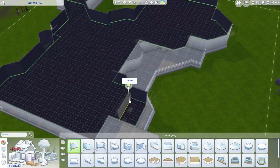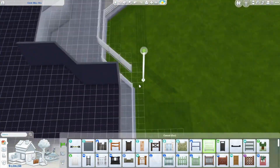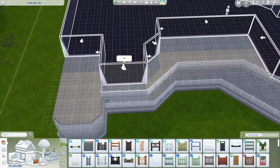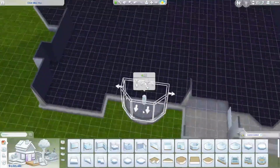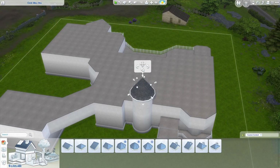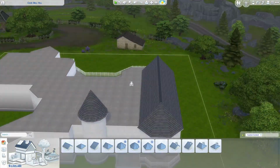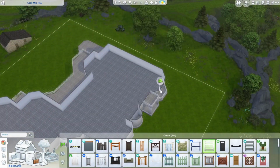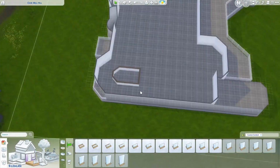So I did a little bit of a search. I looked around to find something, and I found something that I really, really liked that was the inspiration. I will share a link of the inspiration down below. And I'm really happy with how it turned out. It is a very, very large house, but I think it works very well for the family.